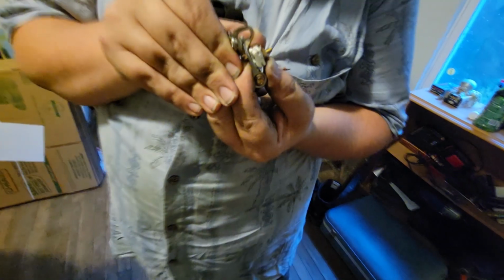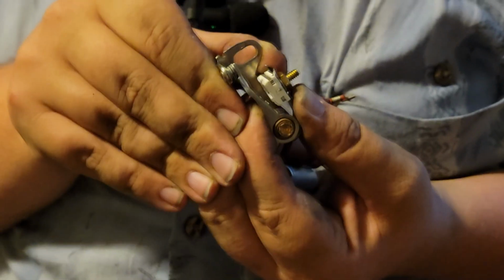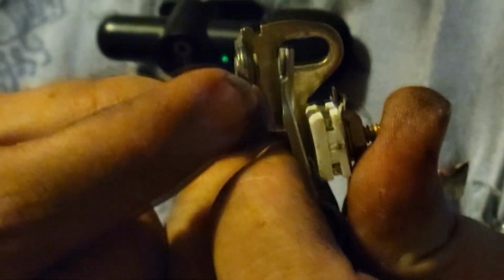Can you see it? Barely. Do you need me to back away? I'm trying to. Ooh, that actually kind of worked. Yep, can see it. So there's supposed to be some bit there for it to spark off of, and it's completely gone.